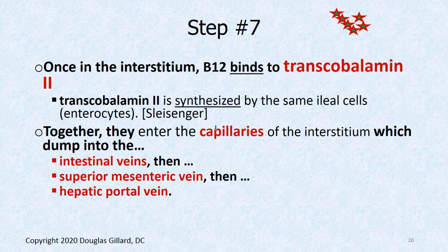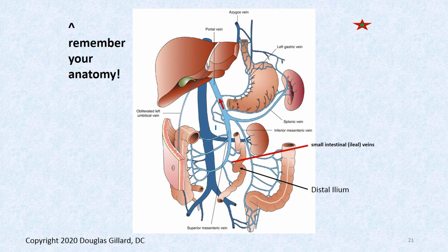Remember your highways, and then they go through the hepatic portal vein, and they get into the liver, and they're stored in the liver. They get into the bone marrow. Some gets back into the intestines. It can be delivered everywhere.